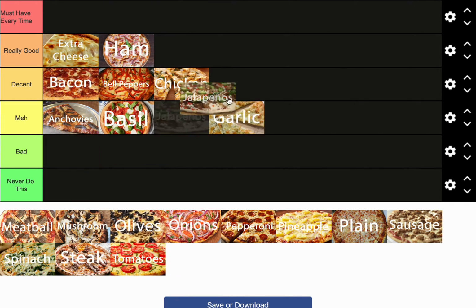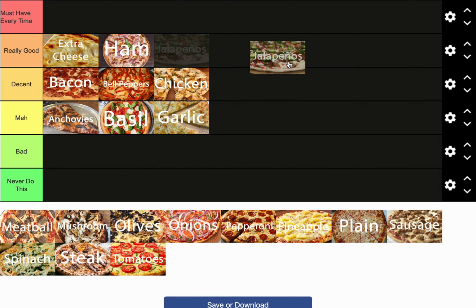Jalapenos, they're a proper pizza topping, but only if you get ones that aren't ridiculously spicy. And sometimes that's hard to do, so I'm going to keep them out of must-have every time, because I don't get them every time, I'll be honest. But they are pretty good whenever I do get them.